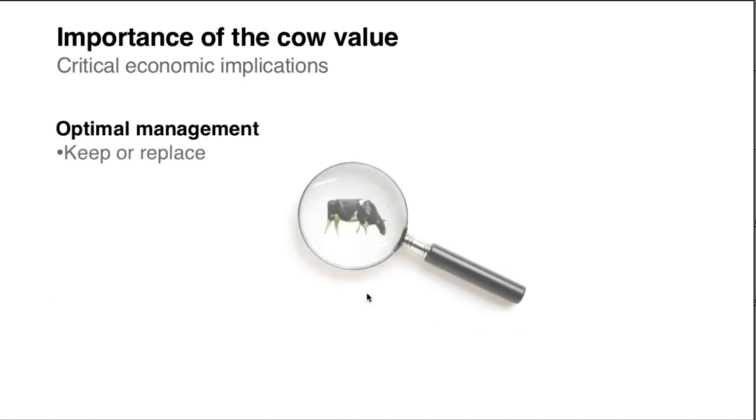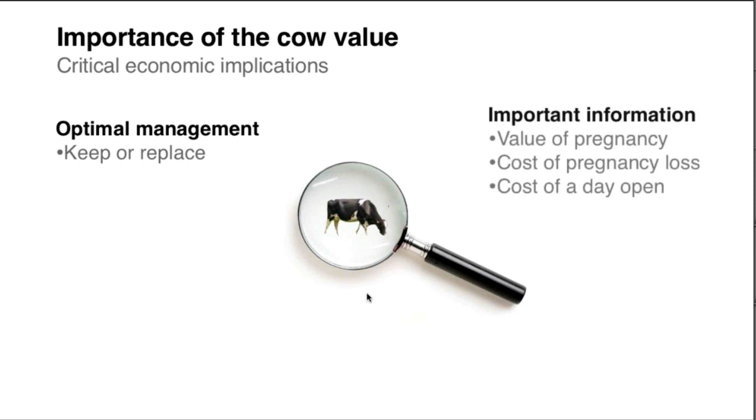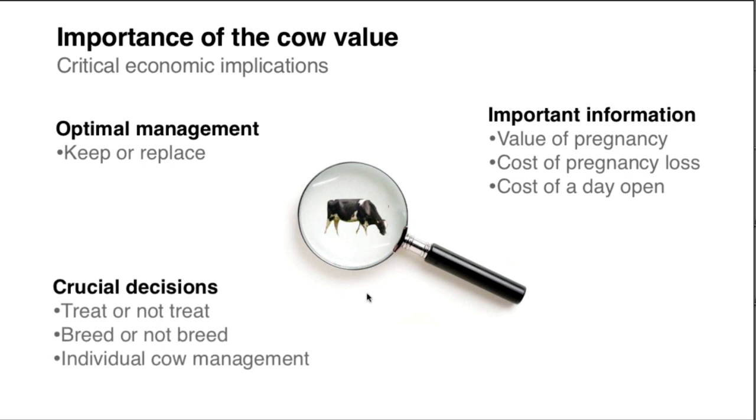So we can make critical economic decisions based on this, like keep or replace would be maybe the most important, but I have so many questions about what's the value of a pregnancy, what's the cost of a pregnancy loss, what's the cost of every single day open, and we all know that those change depending on the cow, and they will change depending on the farm and on the economic factors. And here we have this tool that will give us a very nice assessment based on real data.